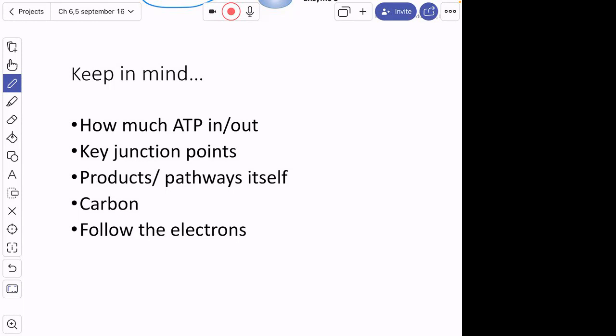And what I mean here is, when would a cell use this pathway? When would a cell use another pathway? Does it ever use both of them? So, kind of big picture things.